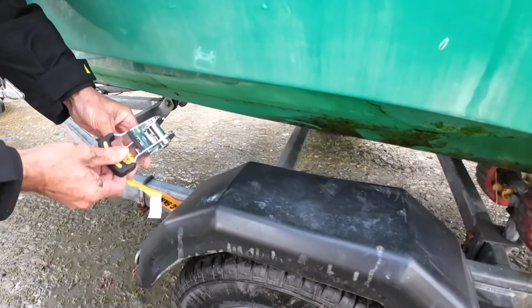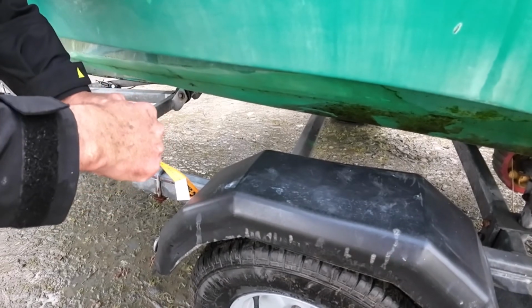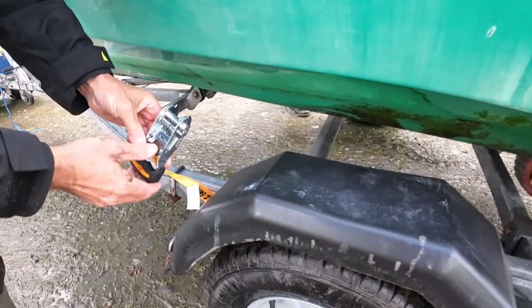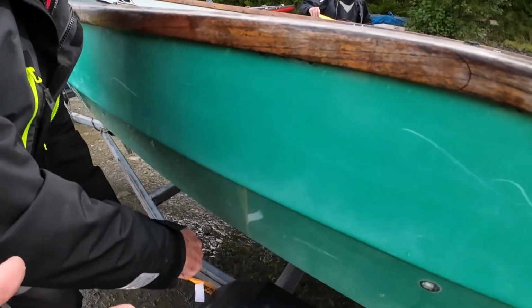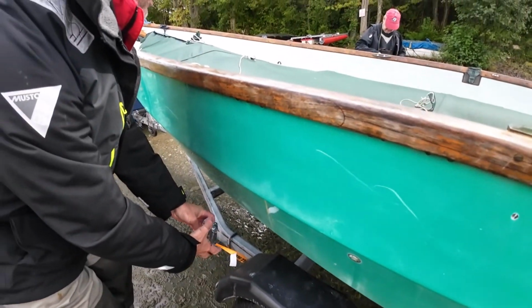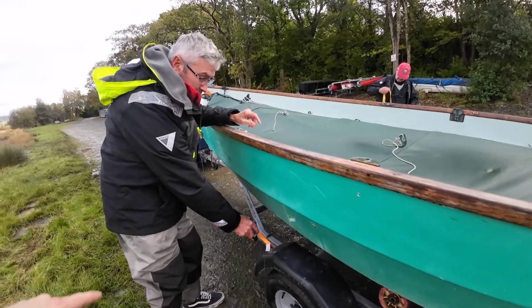So you turn that to get a gap, so you front and back. And that's basically it. And it can go either way through, or I guess it's obvious which way it goes through. Back to front, yeah. Back to front. That's sound advice from the lorry driver.